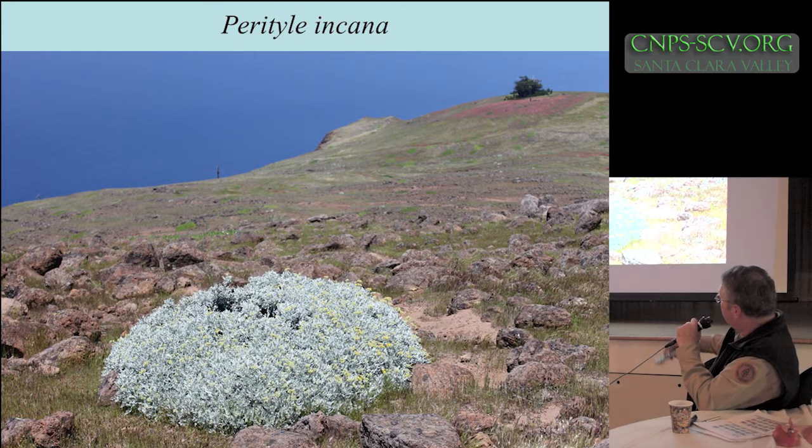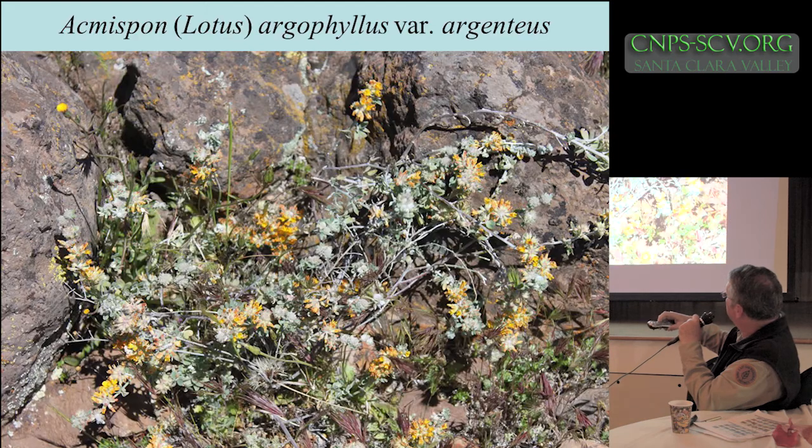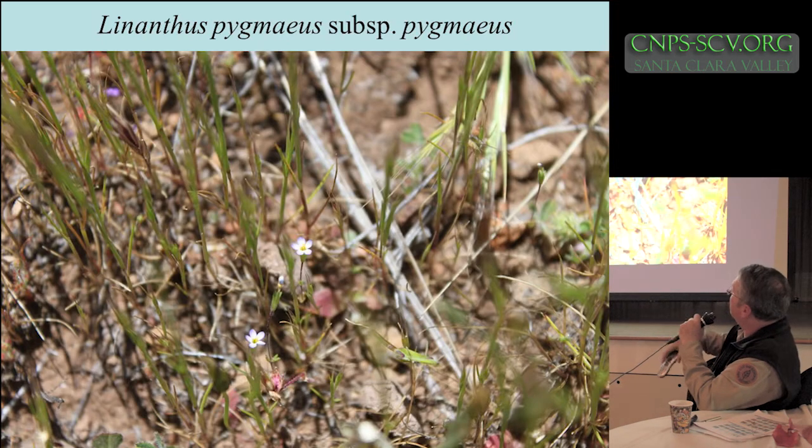The Peridolian cana, just how big they can get, and that in the distance is another one of the few pines. There's Acmispon argyrophyllus argenteus, one of the silver lotus, and Linanthus pygmaeus. I think I was the only person that really saw this because I went a different way out the north end.